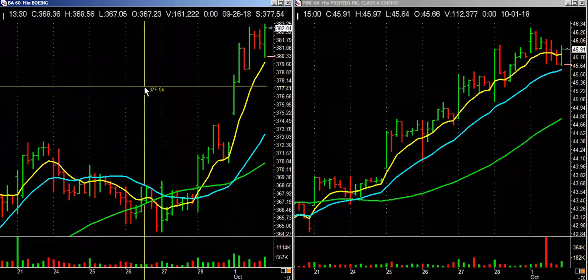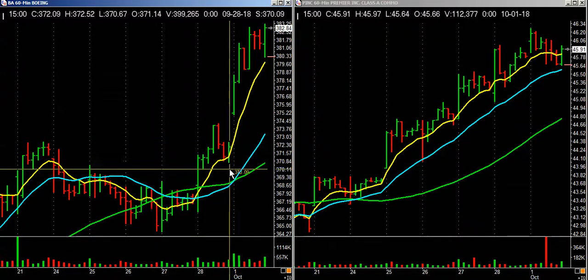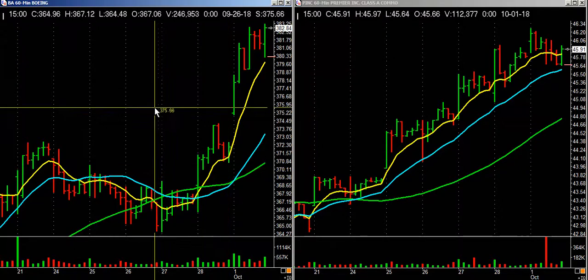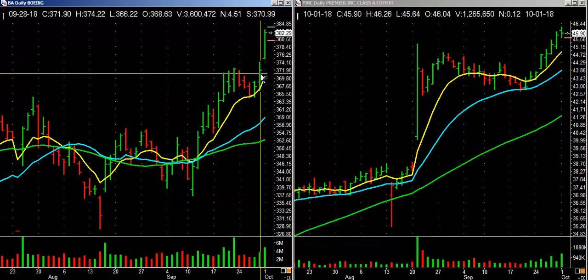In fact, if we take it to the hourly, all right, we can see, look at how low it fell. That sucker dropped all the way down to 370.67. Let's go back to the daily and look at that, 370.67. So we buy it. It fell all the way down to right there. Where you see that bar? See that right there? Close enough, right there. It breaks out, runs all the way up to 374, and then falls all the way down to 370.65. It's bleeding back into that base.